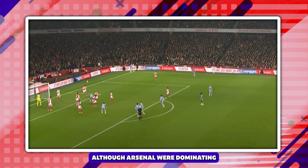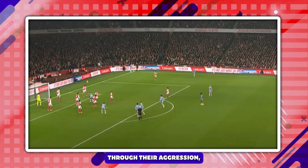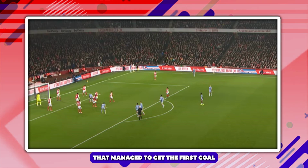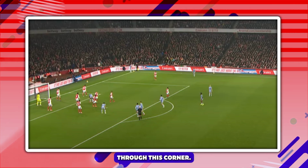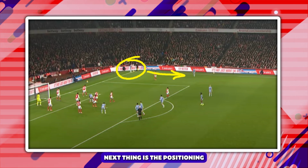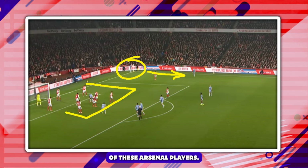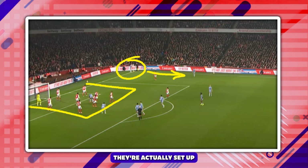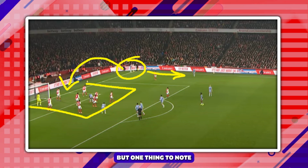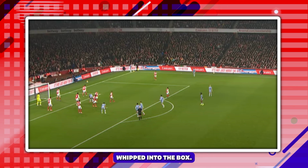Although Arsenal were dominating the first half through their aggression, through their good press, it was actually Tottenham that managed to get the first goal, and they did it through this corner. So first of all, what we need to notice is that Tottenham take the corner short. Next thing is the positioning of these Arsenal players. Now, defensively, they're actually set up quite well, especially for a corner that's going to get whipped into the box. But one thing to note is that it doesn't get whipped into the box.